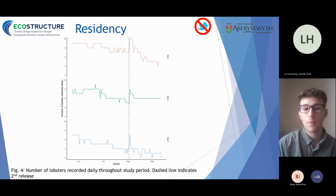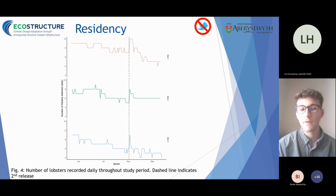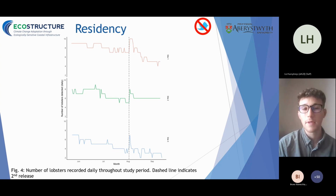To investigate this further, we looked at the number of lobsters we were recording on a daily basis. This number ranged from 2 to 10 with a mean of 6 across all the sites. So here you can see quite frequent fluctuations in this number, and we think this is likely to be due to a behaviour that lobsters are known to exhibit, which is known as demographic diffusion.